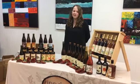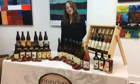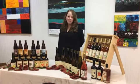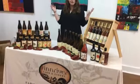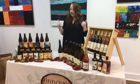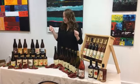Chelsea. I'm here with Finnriver Farm and Cidery. We are a cidery based just outside of Port Townsend in Chimacum, Washington. And I am here to share some of our cider and dessert wines with you. We brought, as you can see, a lot of different delicious ciders to share.